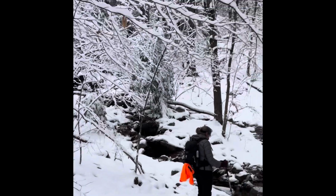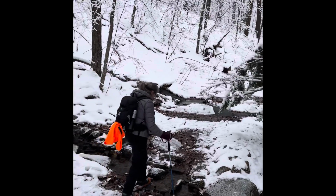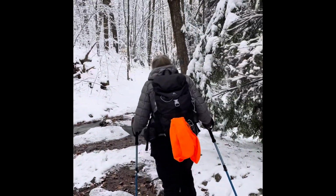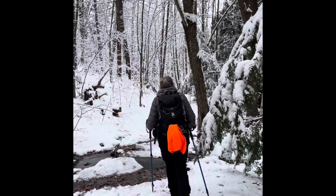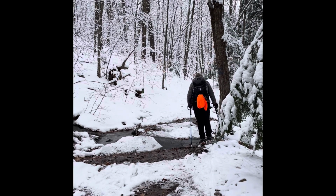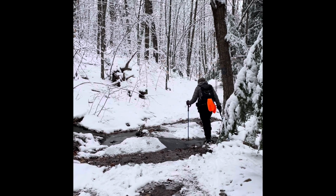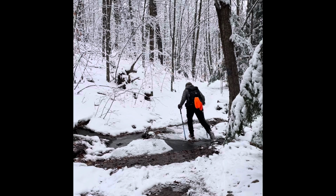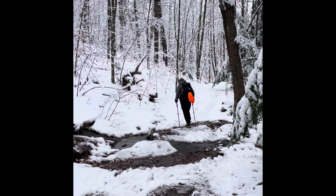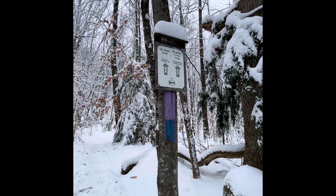All right, so got a little water crossing here, but it looks like you can kind of go around it. We did put our spikes on, so it's a little more difficult to maneuver the rocks with the spikes on. I'm just going to film Carol going over and put the camera on and do myself. Doesn't look bad. And she's over.